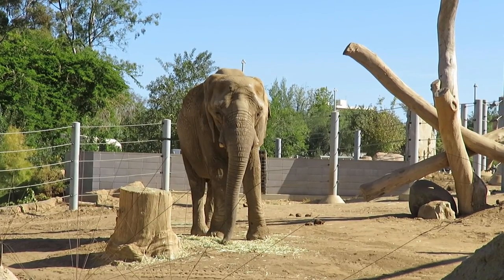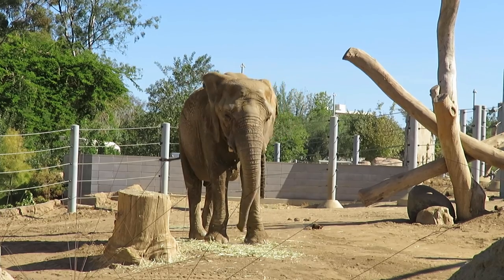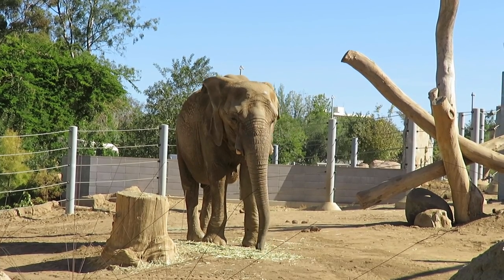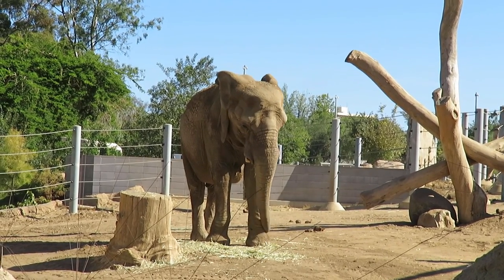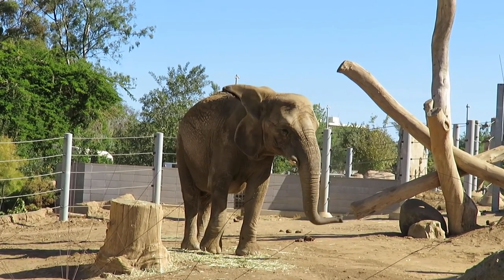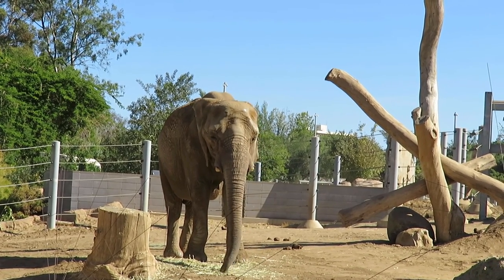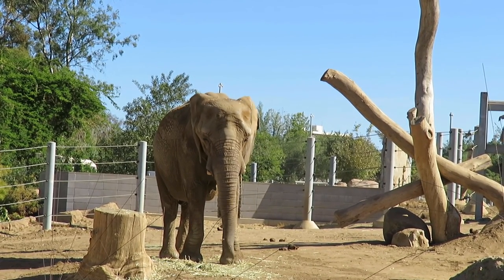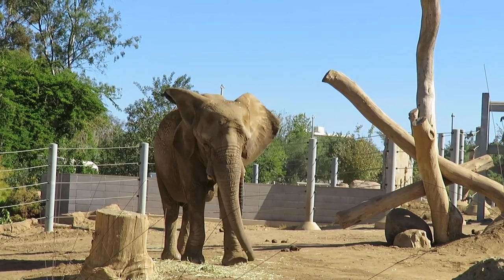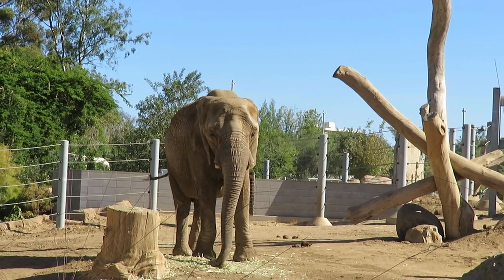So this one here, you can see that the ears on this one are bigger. So this is an African elephant, like what they have on the Jungle Cruise at Disneyland and Disney World. You notice this one in the right ear, it's kind of a little different. She was born that way, the zookeepers told us. And they flap their ears to stay cool, because there's a lot of blood vessels in their ears, and by flapping them, it cools them off. It's like a little air conditioner.